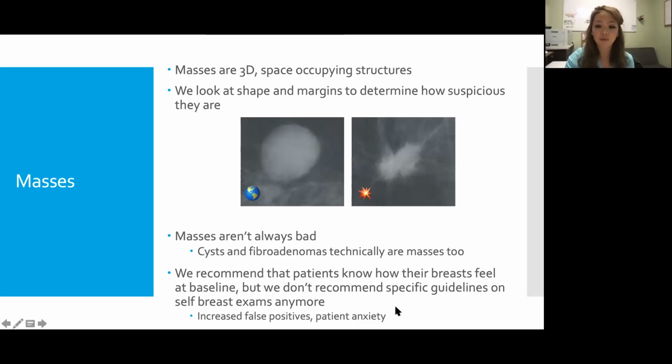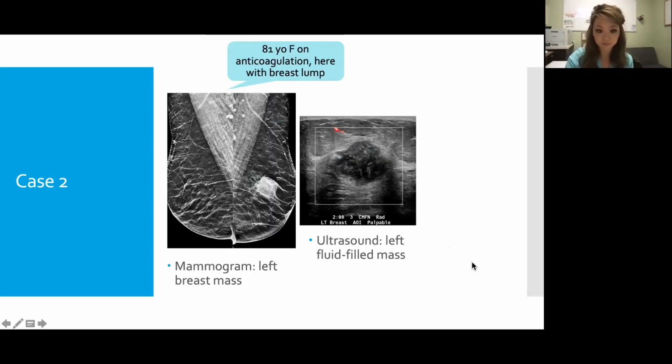So we recommend that patients have an idea of how their breasts feel at baseline, but we don't recommend specific guidelines on self-breast exams anymore. We don't want to increase any false positives or cause any patient anxiety. So knowing your baseline, like lumpy bumpiness is what I call it, and then making sure that you detect anything that's different from that, and then coming into us, that's the most that you can do for your breast health, especially if you are under 40.